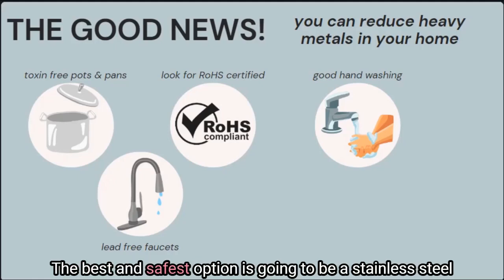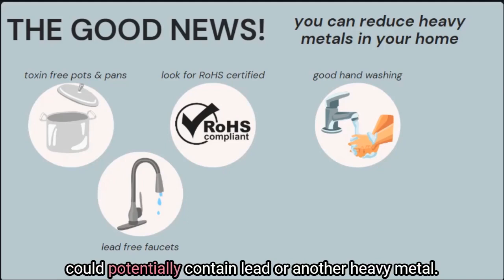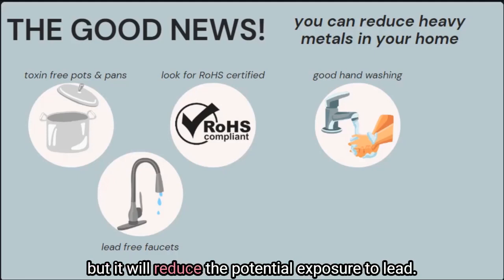The best and safest option is going to be a stainless steel faucet, as it doesn't contain a finish on the outside that could potentially contain lead or another heavy metal. I realize that this may be an unpopular opinion, as it's just not as stylish as an enameled faucet, but it will reduce the potential exposure to lead.